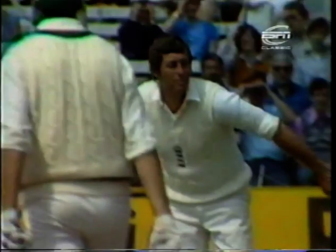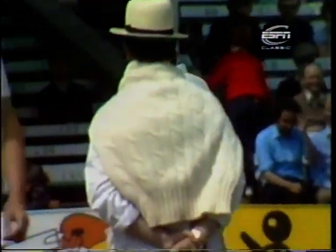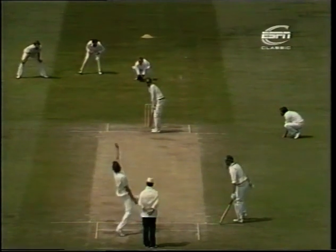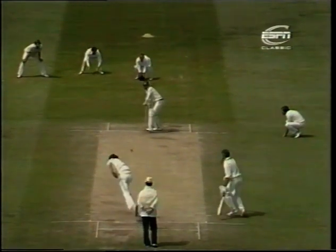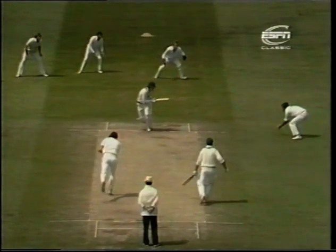I'm not sure that he got a touch on that. There are all sorts of shouts of catch it. Just looked to me that he might have been pulling his bat away. It looked as though it came off the hip.